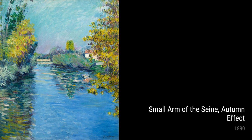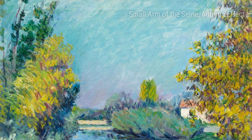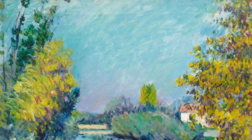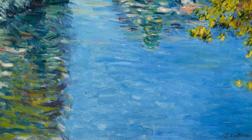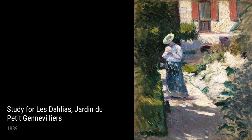the riverbank. As we move through his later works, such as Small Arm of the Seine, Autumn Effect, and Garden Path with Dahlias in Petit Gennevilliers, we witness an evolution in Caillebotte's style. The vibrancy of autumn colors and the delicate petals of the dahlias reveal his growing artistic maturity and his ability to convey emotion through nature.